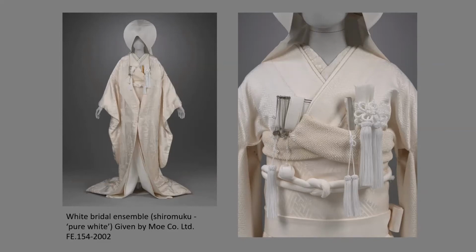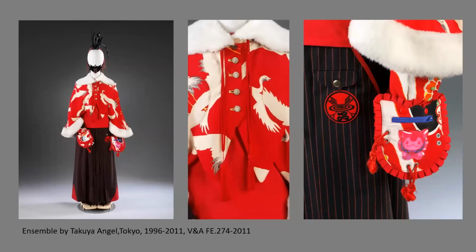Well, for much of the late 20th century, the kimono and kumihimo were only really worn for such ceremonial occasions, but this started to change in the 1990s. The financial crash in 1991, which saw the bursting of the economic bubble and placed Japan in deep recession, caused many to reconsider their attitude towards fashion.